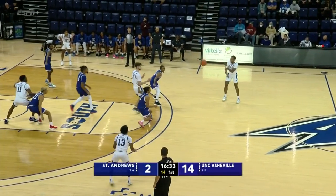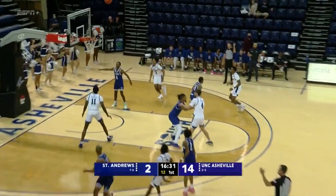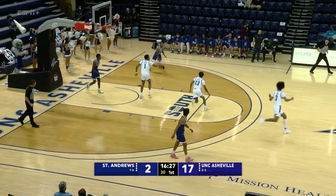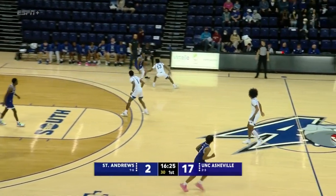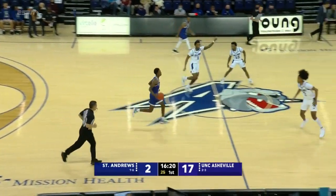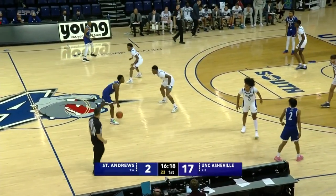Skip pass, Battle. Back for Kimball. Likes the 3, nails the 3. Clay Kimball's been doing a great job in his entire college career for Leeds McCray and now at UNC Asheville. If they can get him hot in the area as well, it'll go a long way for UNC Asheville as they get ready for the rest of the season.